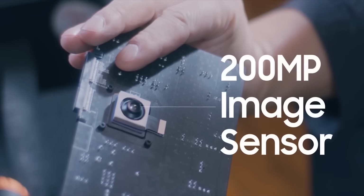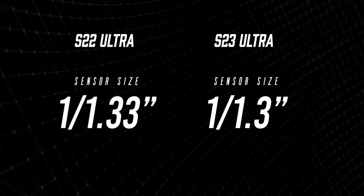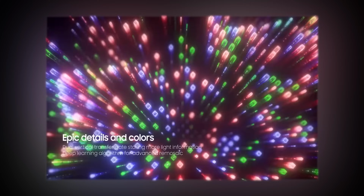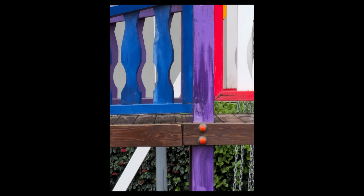There's also a bunch of facts and leaks around the 200 megapixel sensor, which, to say the least, is exciting. Firstly, it's a larger sensor than the S22 Ultra. They've also revealed that they're using the ISOCELL HP2 sensor, which applies a deep learning algorithm to bring out the best of this 200 megapixel sensor. So when you crop into a photo, it does not lose details and sharpness. And that actually is confirmed by Ice Universe, who tweeted a photo claiming that it was taken using this 200 megapixel sensor, but cropped in 12 times. I mean, that's amazing. And so there's news and then there's evidence, somewhat.